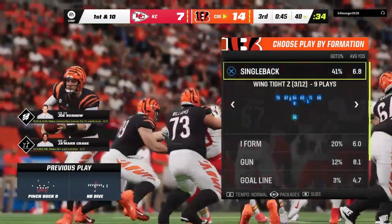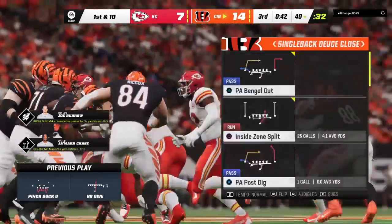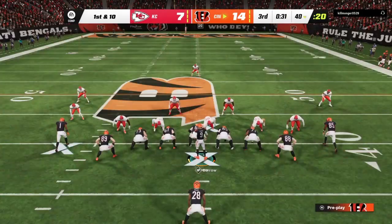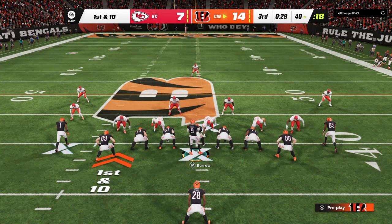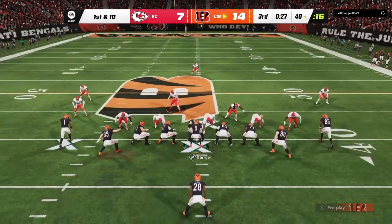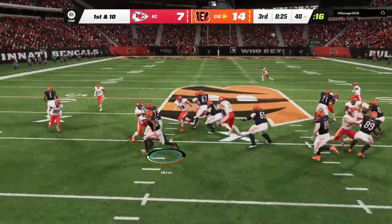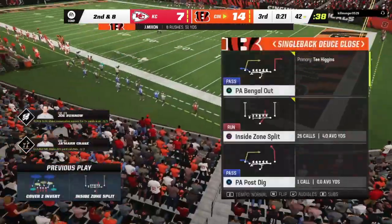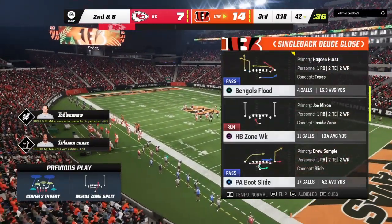Well, after an interception, last thing you want to do is go three and out, give the ball right back. They avoided that. Yeah, you definitely do not want to do that. I remember in college, I played with a really big-time player on defense. We ended up getting an interception as we passed the offense coming out. He told them, if you don't take care of this football, you'll have to answer to me later. You definitely want to take care of it and pick up first downs.